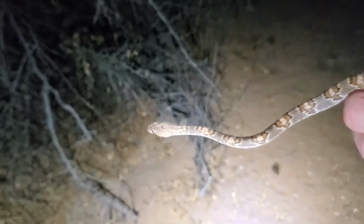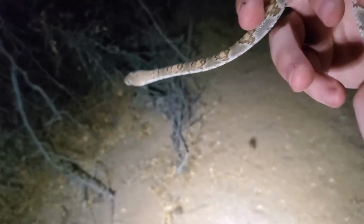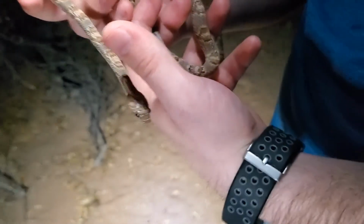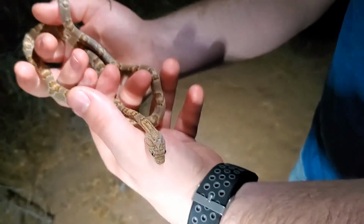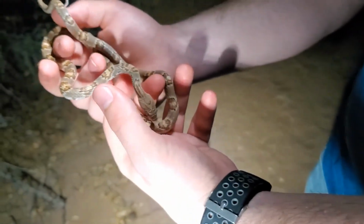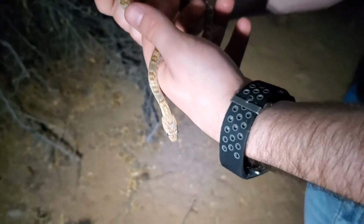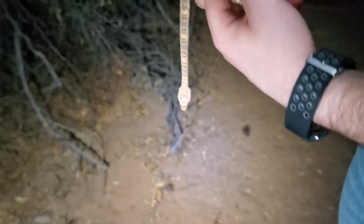Wow. I was not expecting to find one of these so soon. Oh, you're okay. Well, see, guys, wild snakes are not going to bite you. I literally had to pull this guy out of a tree, and because I was so excited when I picked him up, I almost dropped him midair. Wow. That puffing, that's cool.